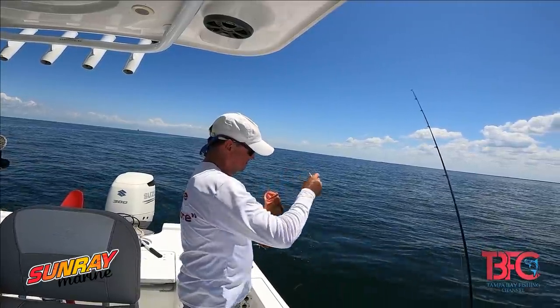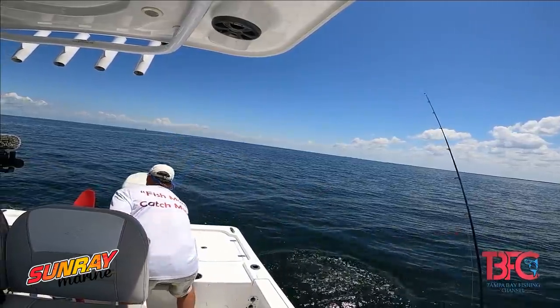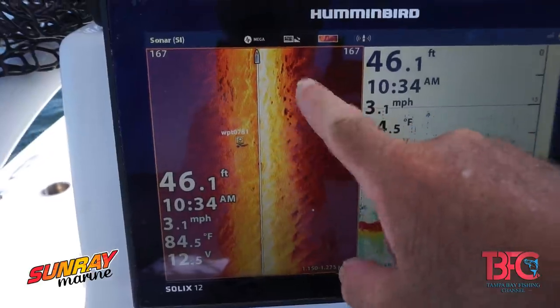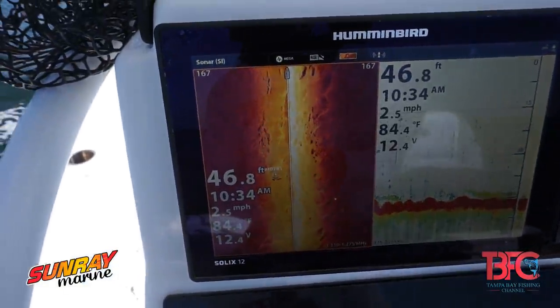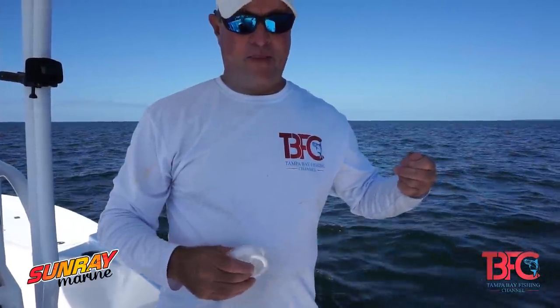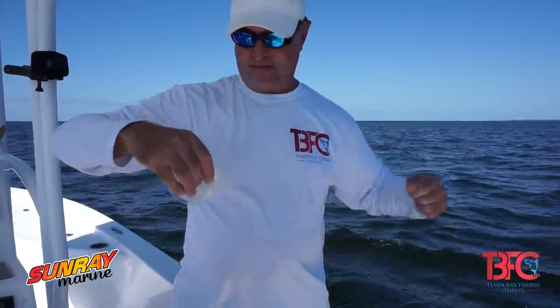Not bad. This is exactly what I'm looking for, right in there. You can see the fish on the bottom. Well, I just switched back to cut bait because I wasn't getting any bites, and immediately I got bit.